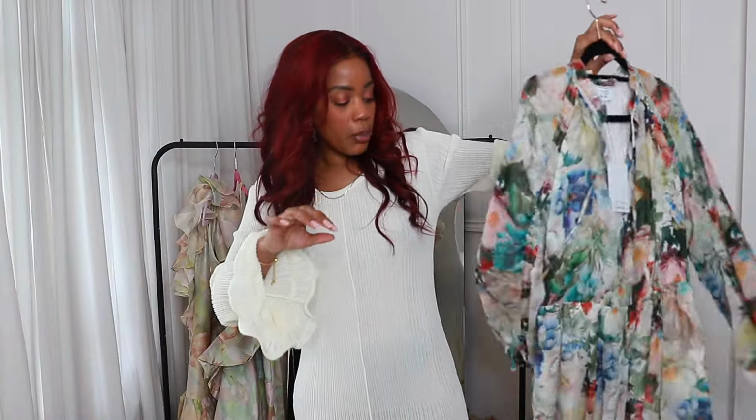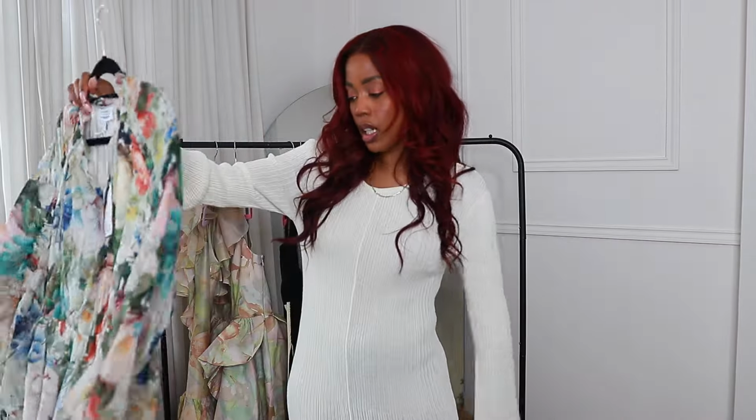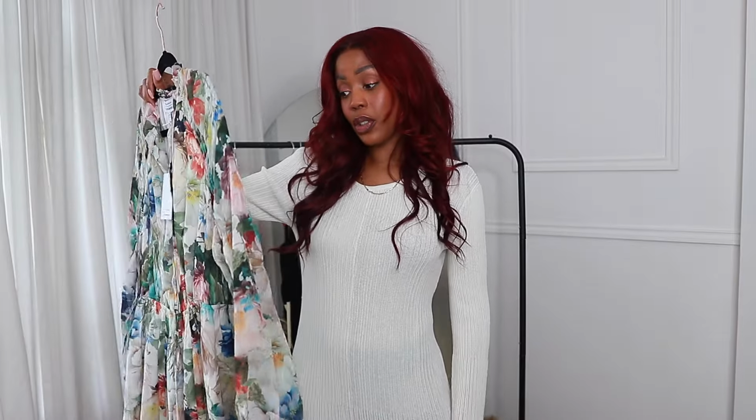So this is dress number one. It's a kind of dark floral, so you can probably wear it in autumn as well as spring and summer. So a little bit of an all year round one. So let me know whether you guys would keep or return this. Let me know if floral dresses are your thing.